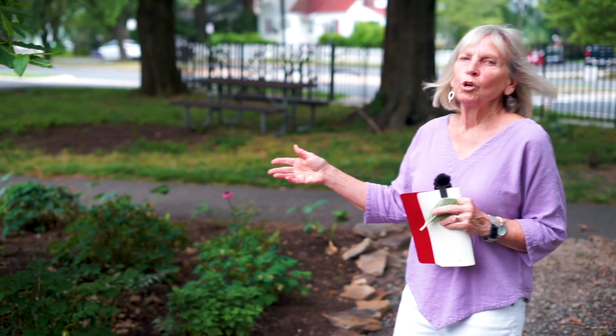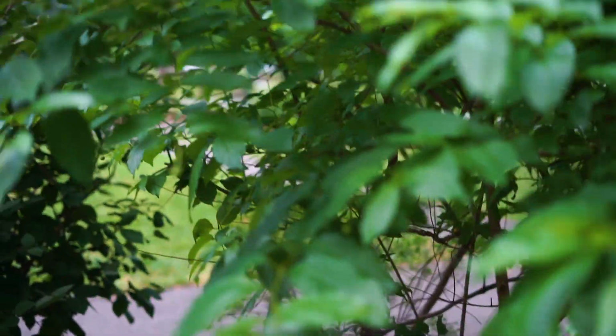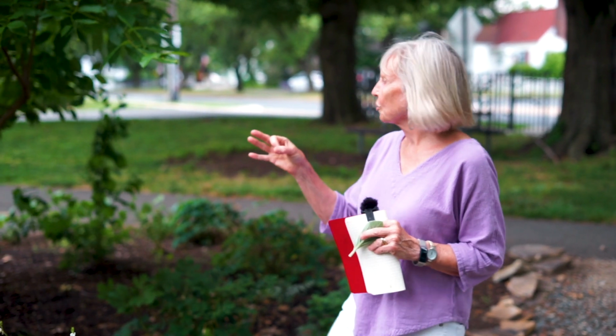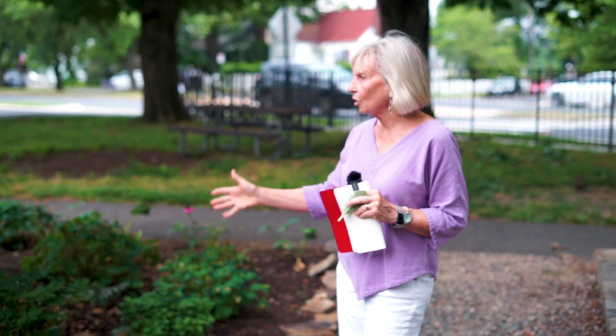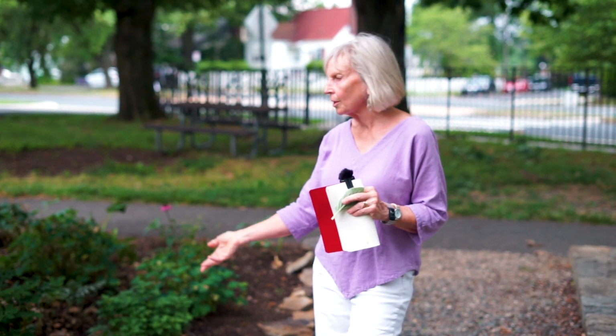Another native plant is buttonbush. Now this can almost grow into a tree. And if you look carefully, you'll see it has round white blossoms on it, the shape of a button. It attracts, again, a lot of wildlife. It's very different in structure from many of the other plants that are low, so it's always good to add some height, some different levels in your garden.